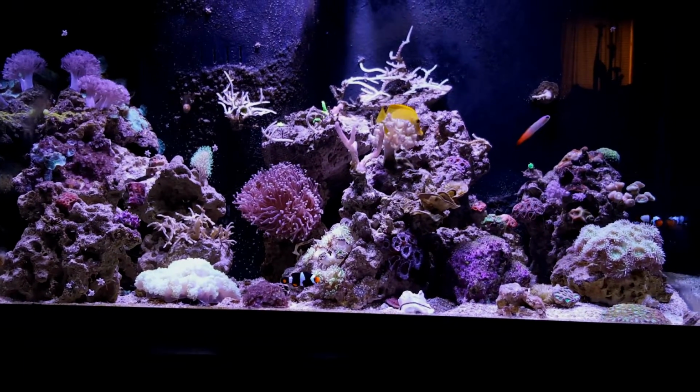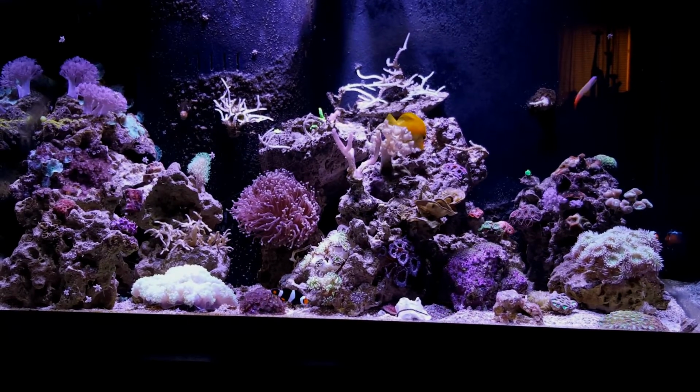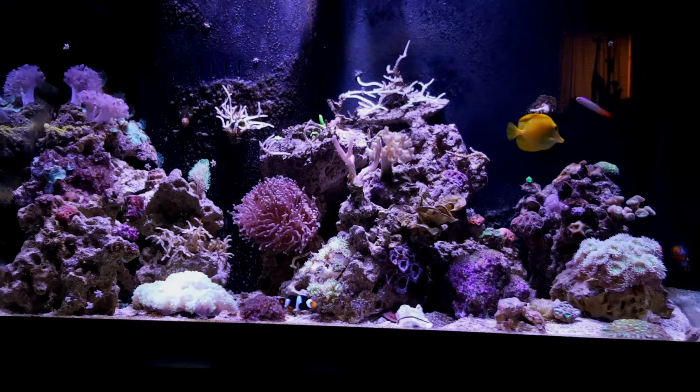All right, guys, so I'm going to show you the sump underneath. Bear with me if the color contrast looks a little funny. I have the color set right now to maximize the color inside the tank. So let's go down underneath the tank, and we'll see how the sump looks. And I also have to do something with this as well. You'll see I have just a mess going on.